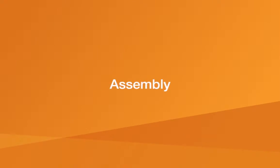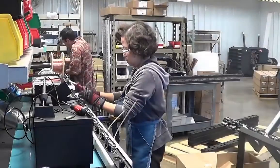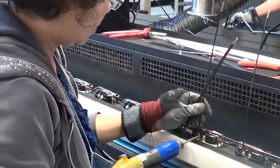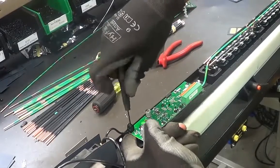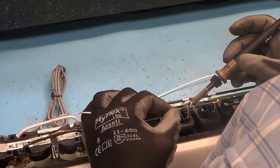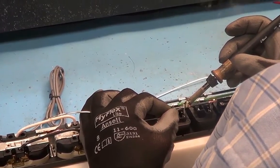Assembly. Approximately 2 days after an order is placed, the assembly line begins applying the appropriate hardware. Receptacles and any required intelligent boards are inserted into the powder-coated metal chassis. Each wired connection is hand-soldered for the most effective and durable connection.